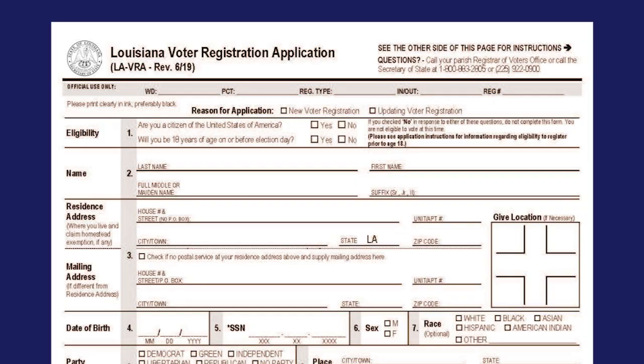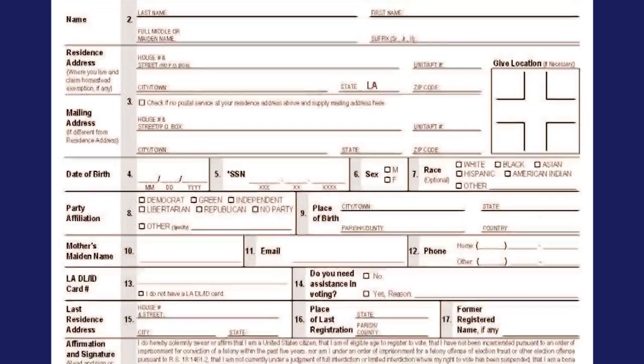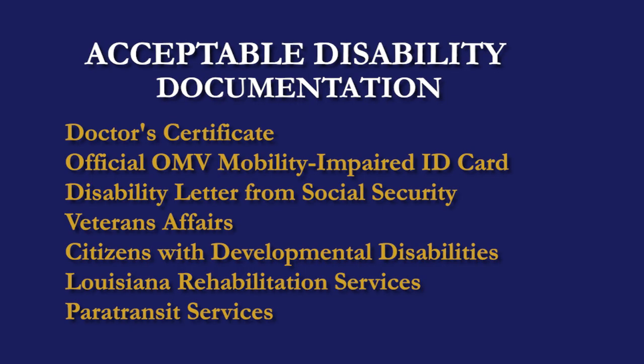The voter may alternatively complete a new voter registration application, making sure to check yes in the voter assistance box, or may present other disability documentation, such as a doctor's certificate, an official OMV mobility impaired ID card with a photo, a copy of a disability letter from Social Security, Veterans, Citizens with Developmental Disabilities, Louisiana Rehabilitation Services, or Paratransit Services.